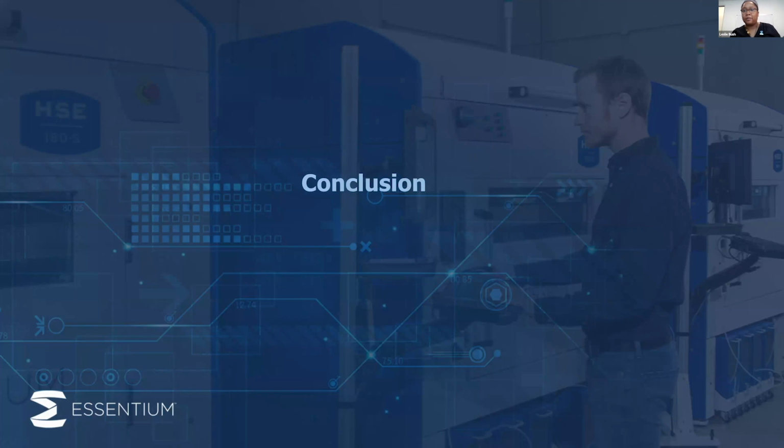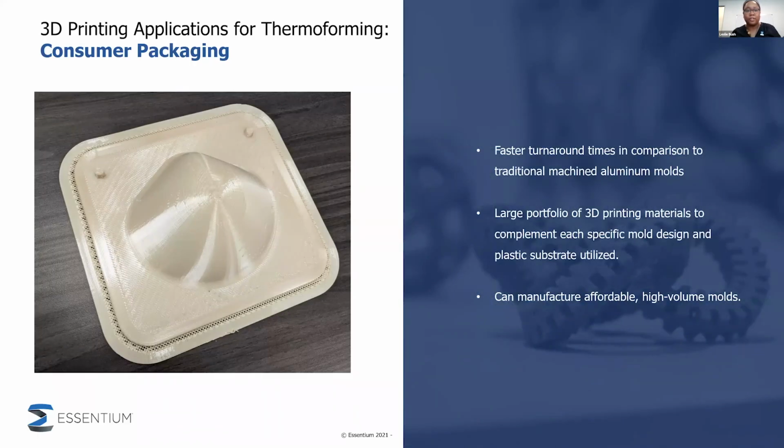So to quickly wrap up, because I want to make sure I have time to answer some questions: 3D printing applications for thermoforming can improve your turnaround times in comparison to traditional machined aluminum molds for high demand consumer goods like N95 masks and different commodities that became increasingly valuable during the pandemic. Time is crucial. We have a large portfolio of 3D printed materials to complement each specific mold design and plastic substrate utilized. You can also manufacture affordable, high volume molds.